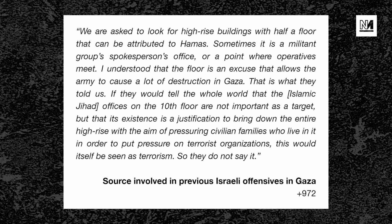If they would tell the whole world that the Islamic Jihad offices on the 10th floor are not important as a target, but that its existence is a justification to bring down the entire high rise with the aim of pressuring civilian families who live in it in order to put pressure on terrorist organizations, this would itself be seen as terrorism. So they do not say it."